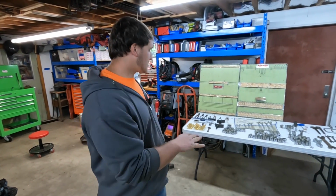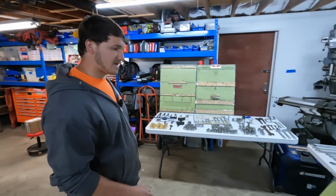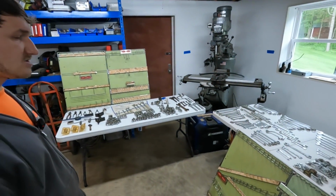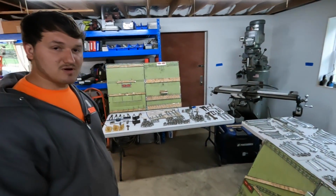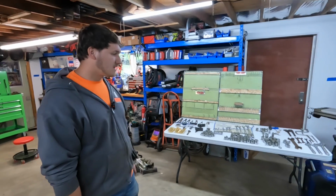I'll be keeping some of this stuff, but a lot of the doubles, triples, extras, especially a lot of these wrenches are probably going to end up on our eBay store, and you guys will have a chance to get some of that.